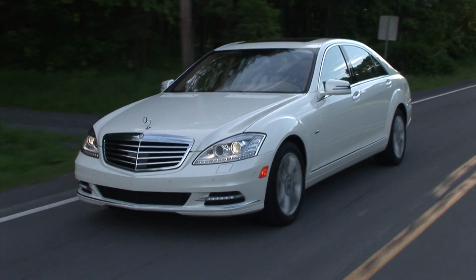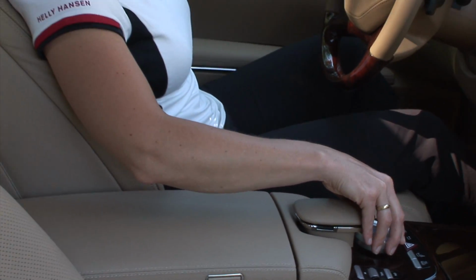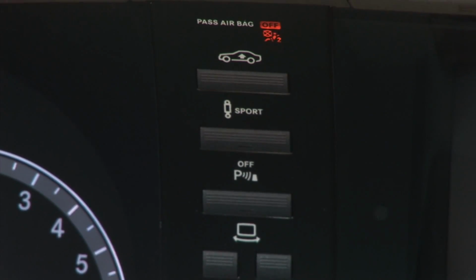All in all, the driving experience is still very good, no doubt aided by the wraps of luxury you'll find from the driver's seat. But what I found myself missing was the classic S-Class performance, which is muted at best.